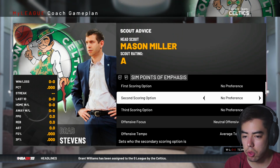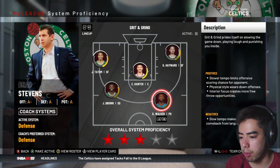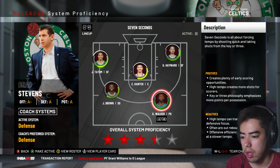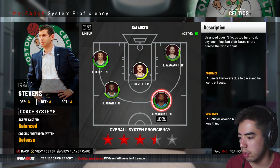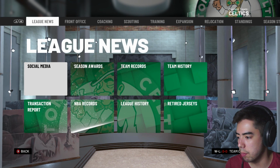Scoring options, I'm actually going to leave it at no preference. I do want Tatum to kind of take a next step, so hopefully he does. System proficiency, obviously we have a really good head coach, 3.5 stars. So we'll do that for balanced. And then other than that, we should be good to go.